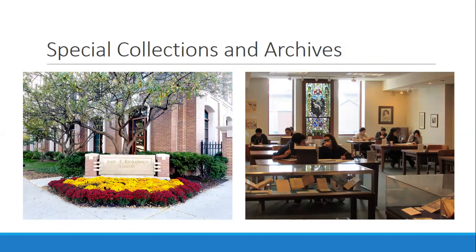On the third floor of the John T. Richardson Library on DePaul's Lincoln Park campus, the Special Collections and Archives Department collects, preserves, and provides access to historic materials, including sources documenting the life and times of St. Vincent de Paul.